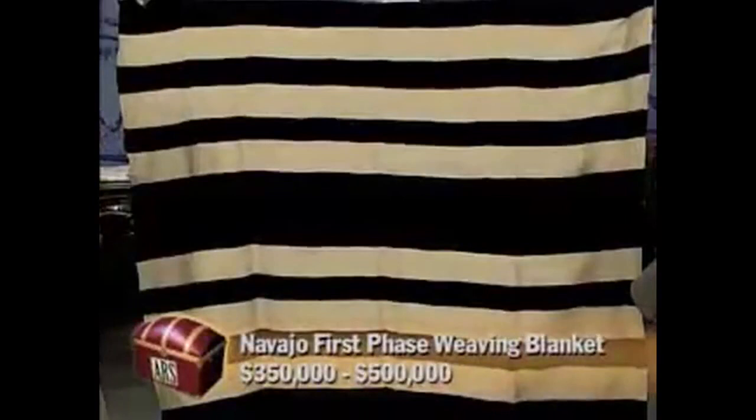On a really bad day, this textile would be worth $350,000. On a good day, it's about $500,000. Oh, my God. I was watching Antiques Roadshow, and I saw a similar blanket. I thought, it looks just like it, and I'm holding it up to the TV. I never thought mine would be worth anything close to that. I'm thinking, well, maybe it might be worth $10,000, $15,000 or something.